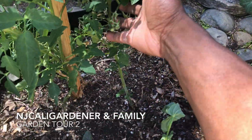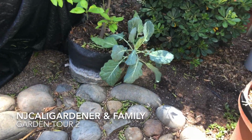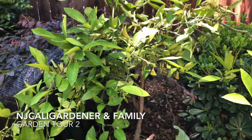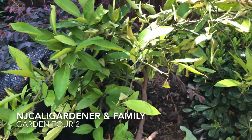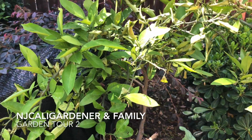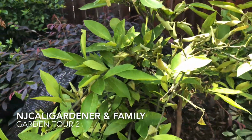Next to it is another 100 sweet tomato. And the 100 sweet tomatoes and most of our seeds, if you guys are wondering, come from Lake Valley, Meyer Gardener, and Baker's Creek Seed Collection, okay? And Botanical Seed Company.